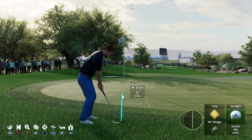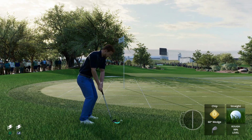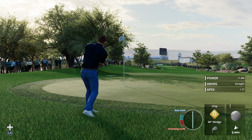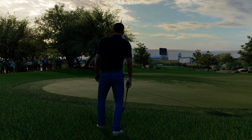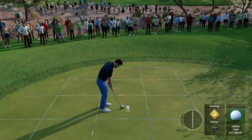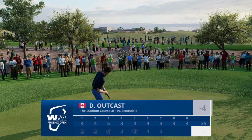I'm honestly pretty happy with it. It was not an easy shot. Oh, go in. Oh, 2 inches from the hole. Very well done. Hard to do much better than that. It was nearly perfect. It'll be a par here at 7.